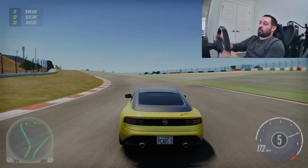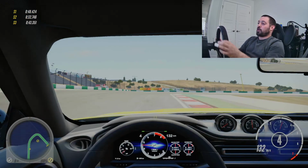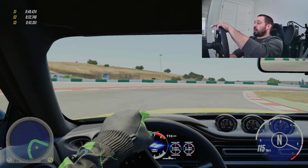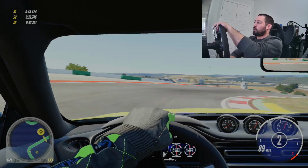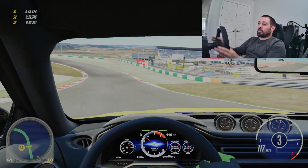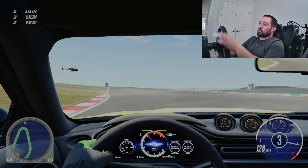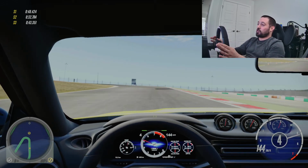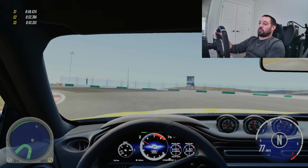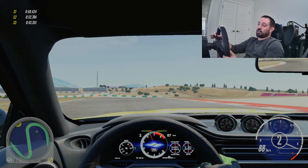It is said that it will most likely have 400 horsepower. Man, my driving's horrible today. But I guess I haven't played this game in forever. It feels very different from ACC, very, very different. If you guys haven't tried ACC, it's very realistic, feels very good. This feels nothing like it.